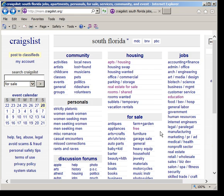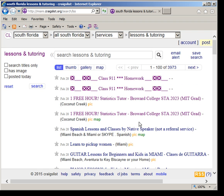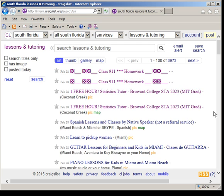Now, right now let's focus on a particular area of Craigslist, which is the services. So many things are being offered, like your car, you're looking for somebody to fix your car, you go to automotive. You want help with some legal matters, you go to legal. If you're a college student or maybe a high school student and you want some tutoring, then you naturally will go to look for lessons. Now, earlier I was browsing through this, and as you can see, they are already marked as having been visited.